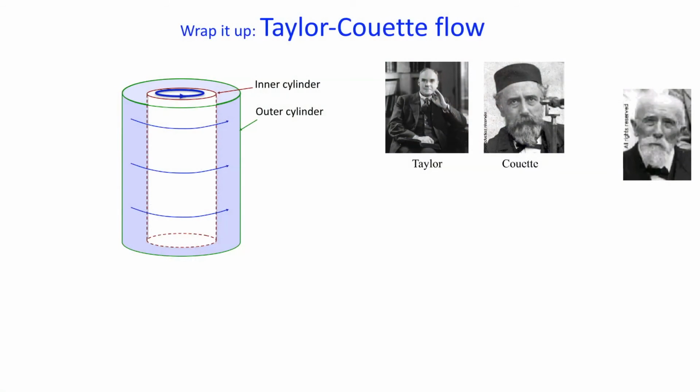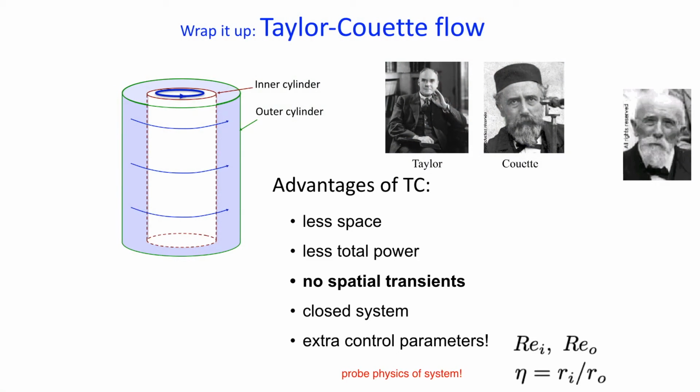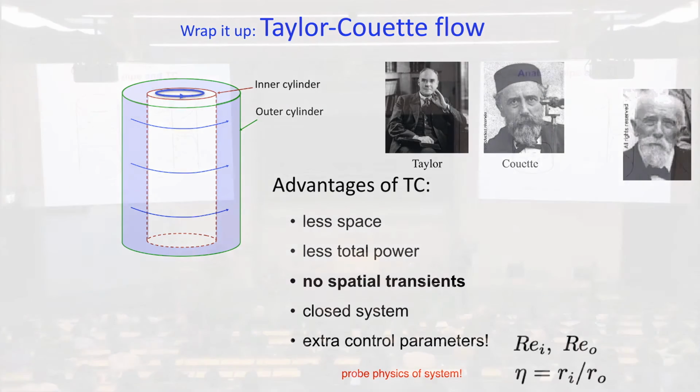You don't have any spatial gradients, so you have closed systems, and also from a physics point of view, you get extra control parameters, namely Reynolds inner, Reynolds outer, and this ratio here. So it's really good to explore the physics, which is the same in pipe flow, but there it's more hidden and more complicated to achieve.